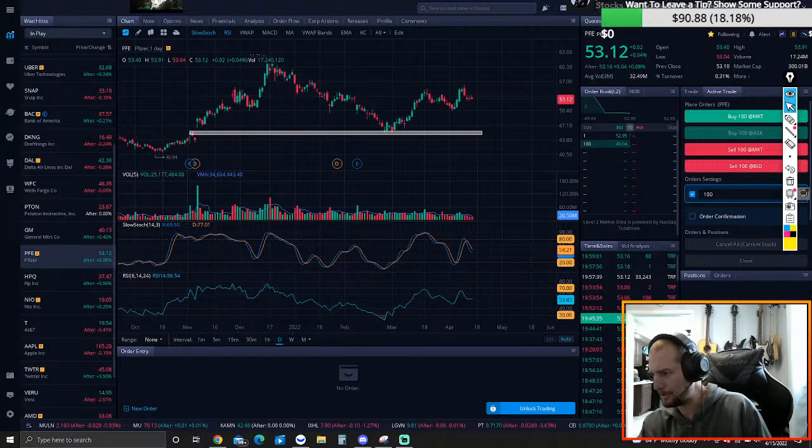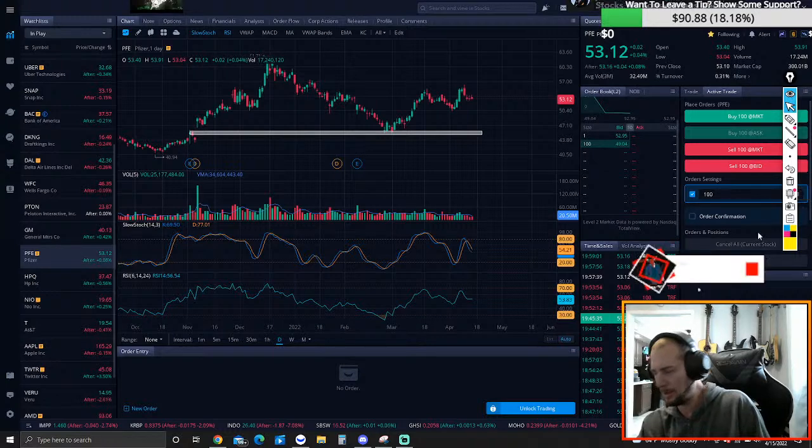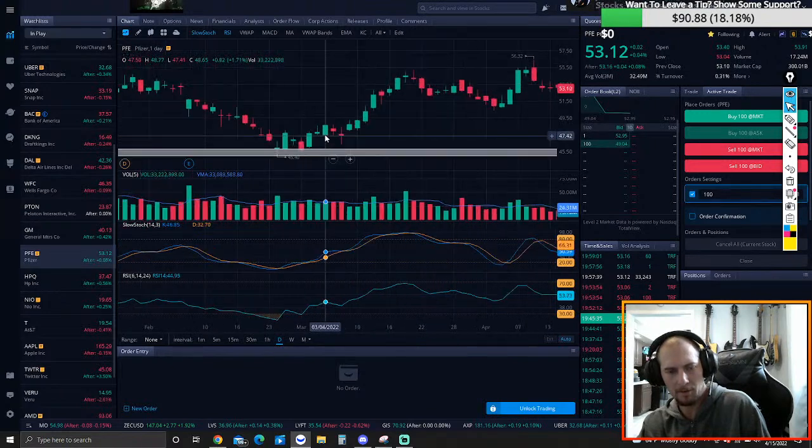If a wick or a shadow touches the 50 EMA, would that count as it touching the 50 or any other EMA? Or does the candle have to touch the EMA to be considered hit, or can a wick count? Well, a wick is the candle touching. A wick is part of the candle.